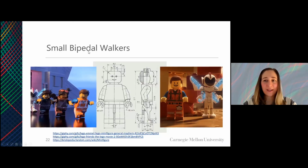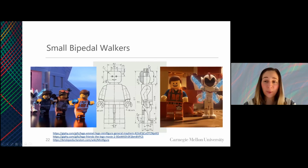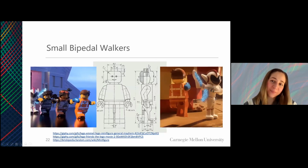All right, so at this point in time, I'm going to transfer it over to Dr. Webster Wood, and we're going to learn a little bit more about your small robot research.